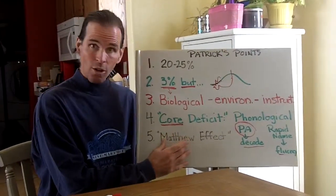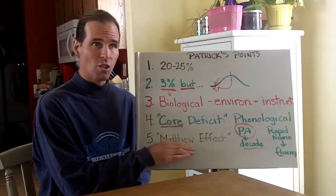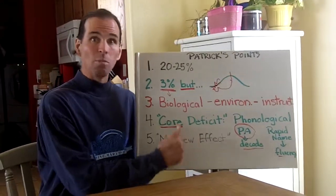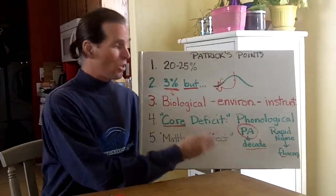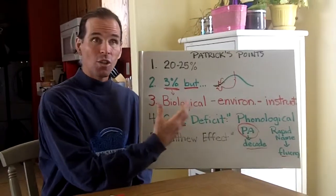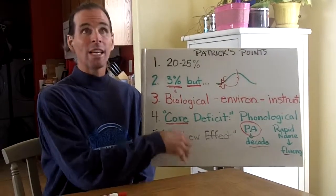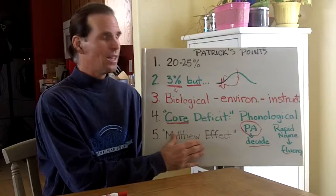A strong early performer, no phonological processing issues, good early instruction, learns to read fairly easily, reads more and more as they progress. More reading leads to greater fluency, greater automaticity, leads to greater background knowledge, increases their vocabulary, and that spiral just goes up and up.